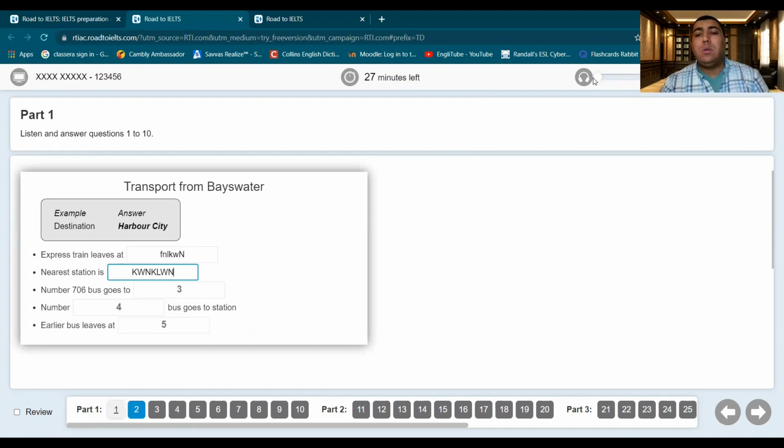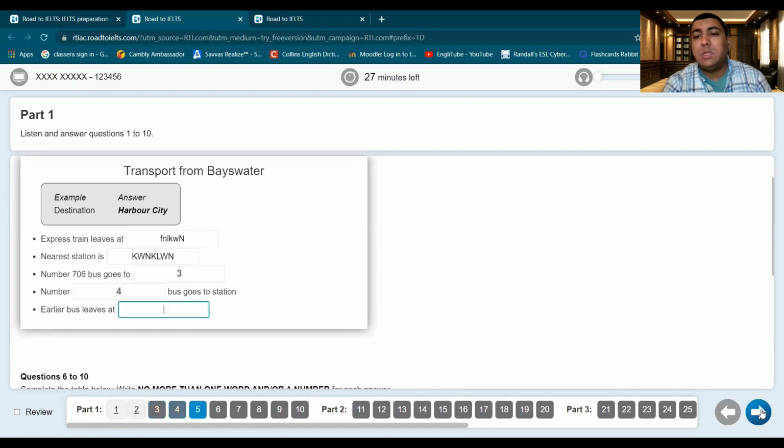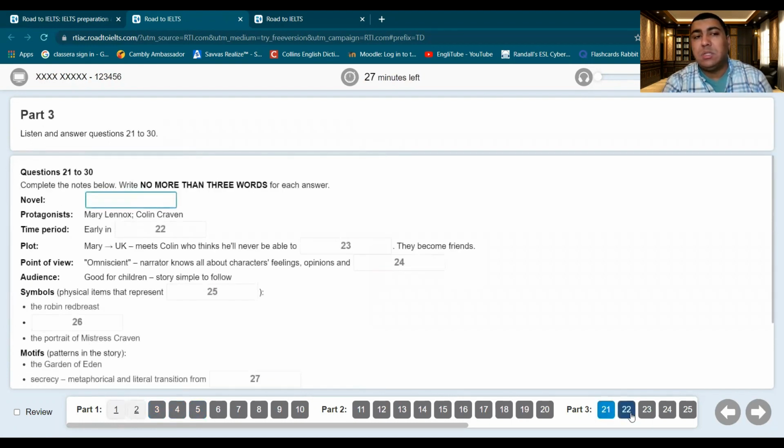Okay, I don't want to take much time here. I just came here to show you how to do it inside the test, and you can use the tab button to move from 1 to 2 to 3 to 4 and so on. When you finish the test, you'll have about 2 minutes at the end, only, I think, so that in these 2 minutes you can just revise.